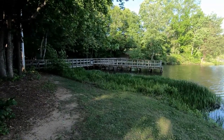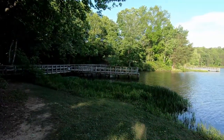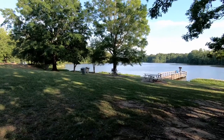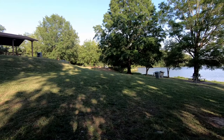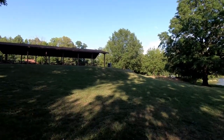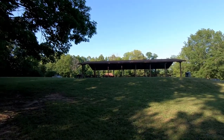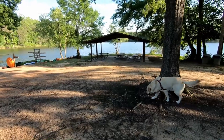The other side of the property has this bridge that goes between the two pieces of land. And I'll show you what's on the other side in a minute. There's a nice pier for fishing. Got lots of picnic tables, barbecue grills. And here's one of the other shelters that costs extra if you're having a get together. You can rent these. There's another shelter.